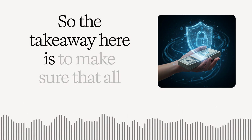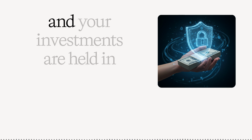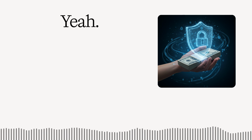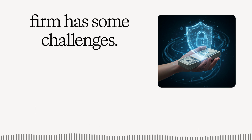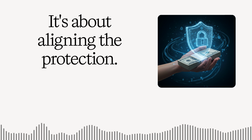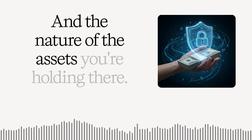So the takeaway here is to make sure that all of your cash savings are in FDIC-insured bank accounts, and your investments are held in SIPC-insured brokerage accounts, that way, no matter what happens, if a bank or a brokerage firm has some challenges, you have that layer of protection. Precisely. It's about aligning the protection with the type of financial institution and the nature of the assets you're holding there.